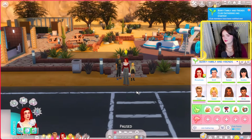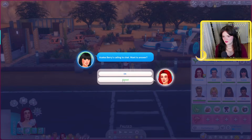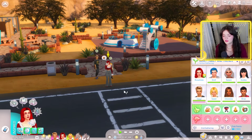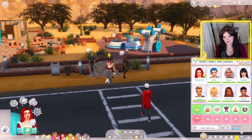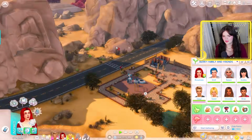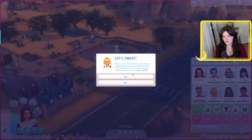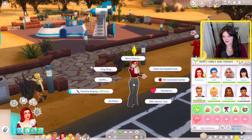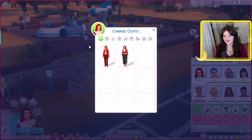It started a group gathering, which is not what I wanted. Zoe's calling. Sure, we'll talk to her, maybe about what she's bringing to Christmas dinner. I want to end the gathering though. I don't want everyone to show up. So it's not snowing here, which is perfect. It's cool and sunny. Does Soleil like fitness? Yes, that's perfectly fine. And then we're going to swap over to our little cowboy outfits.